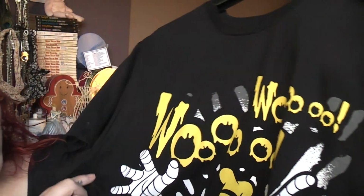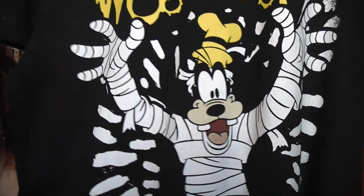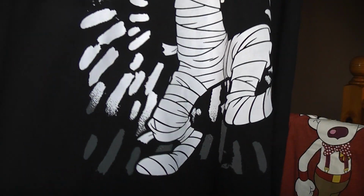And then we got 2 sort of Halloween style tops. So he got me this one because I totally fell in love with it as soon as I saw it. I absolutely love Goofy. And it just says, "Woo!" and he's dressed as a mummy. These are all from the man's section, by the way, and I get them in extra large because I like them a bit loose and a bit longer. I just like that loose t-shirt feeling, and I like to roll the sleeves up to make them a bit more feminine. But there he is.